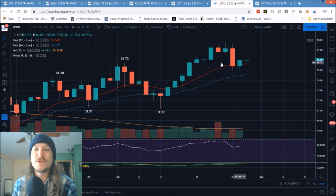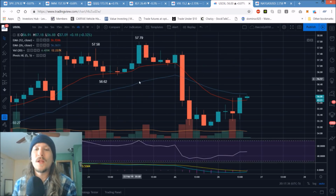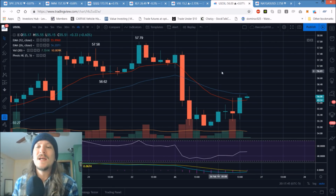Oil is trying to bounce. We're just looking for a lower high to form on the 4-hour time frame for oil after the big dump. Still hasn't set that lower high yet, but there's a ton of space up here. Anything under 57.47 is just a 4-hour lower high. Inventory report tomorrow to be keeping an eye on.